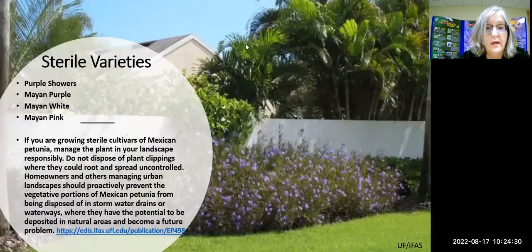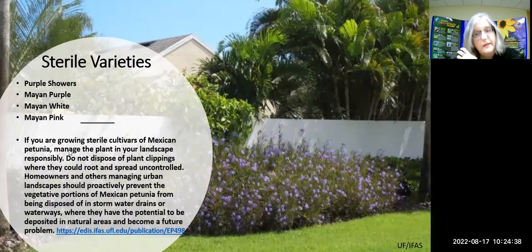And this doesn't have any particular great wildlife value at all. Now, there are sterile varieties that the University of Florida has even created. But if you see here, and that's probably what you'll find in the big box store, I've seen Purple Showers in the big box store, and then they'll feel it's fine because it's a sterile variety. From reading this that I pulled right from a UF publication, to me, sterile variety just means it doesn't produce seeds.